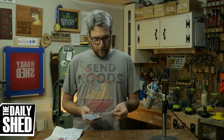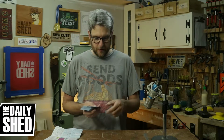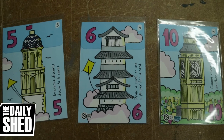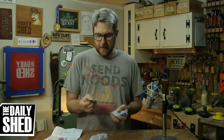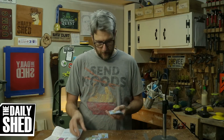And so what you're basically going to do is play cards until you hit 21, and there's some rules about them. For instance, the 5 says everyone discards down to 5 cards. So you got a hand of cards, and this makes everybody discard. So you're allowed to kind of hold and not build and try to get better cards, but you might lose a bunch of those cards. Draw a card or ask a player for a card. So when you play the 6, you get a little special power. When you play a 10, it says it cannot cover another card, meaning that basically the 10 has to go on the bottom. You can't put it on top of something else.